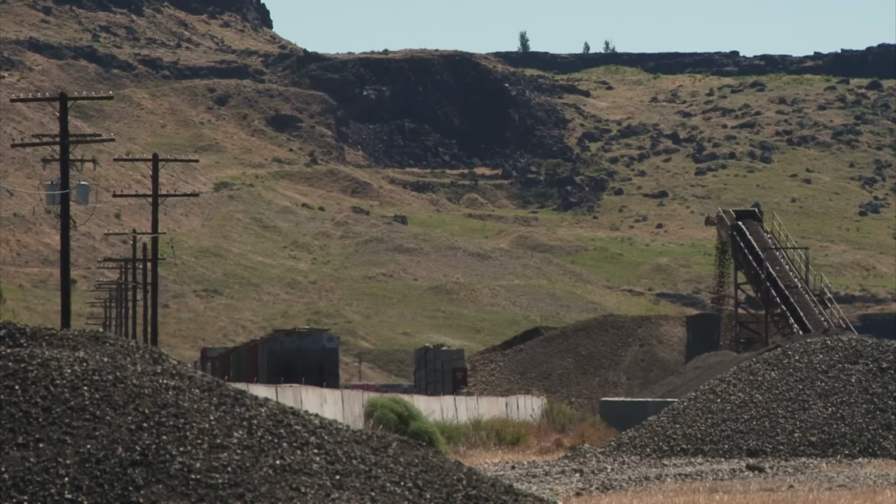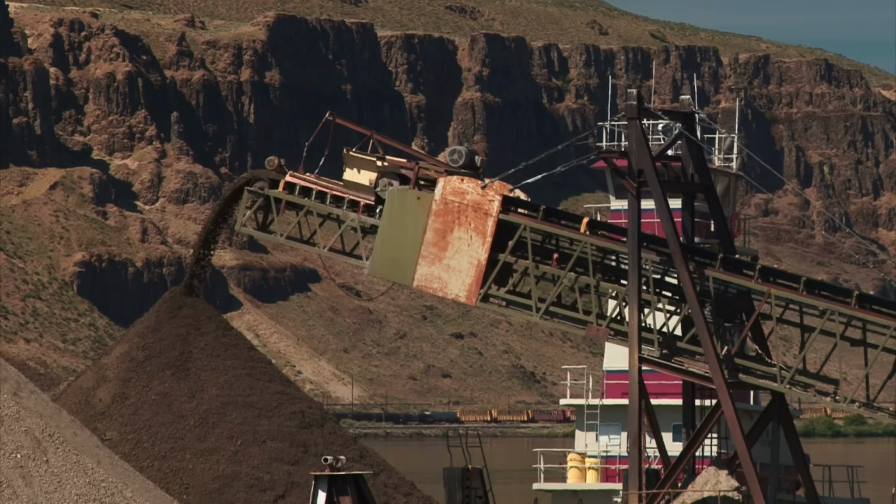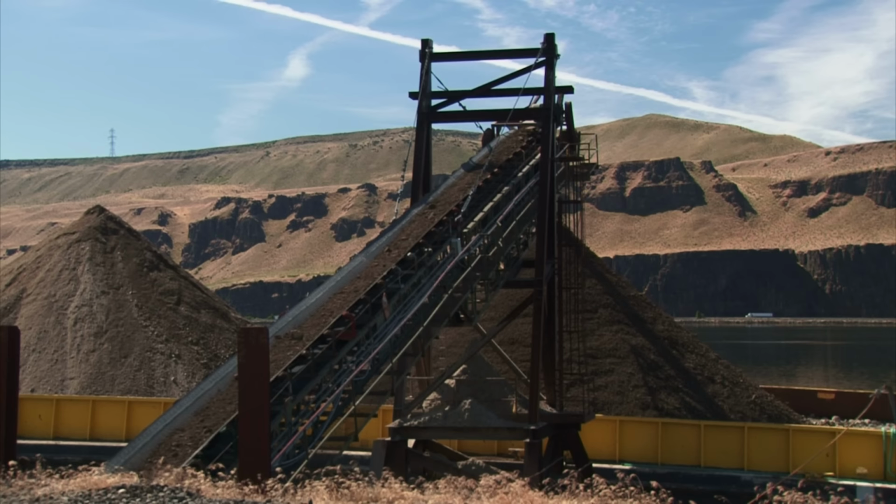As it continues east, the train passes a gravel pit operated by Ross Island Gravel out of Portland, Oregon. The gravel is mined at this location and transported by barges to their facility near Portland. A 6,000-ton barge is being loaded with rock from a series of conveyor belts that run under the BNSF track. The gravel is used to make concrete.